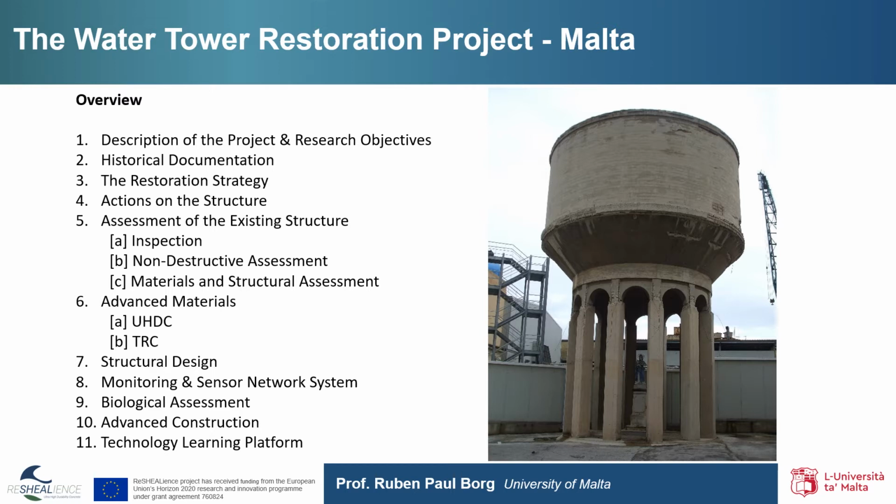materials and structural assessment. This shall be followed by an assessment of advanced materials which were employed in the restoration of the water tower. In particular, we shall look at ultra-high durability concrete and textile reinforced concrete. Then we shall go through the structural design.